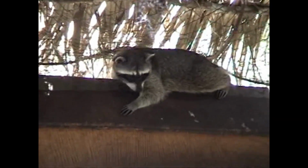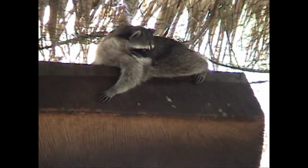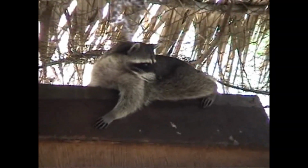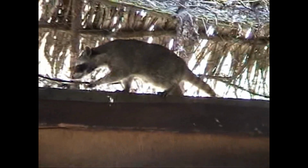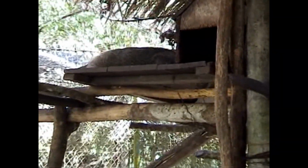We've got raccoons here too. Yeah, look. They belong in a zoo. Yeah, look just like in the States. Sure thieves with their little mask on their face. Raccoons. They're called mapache in Spanish.